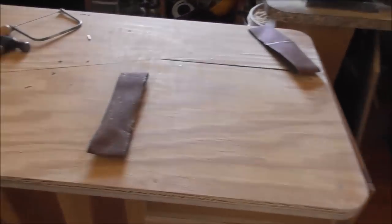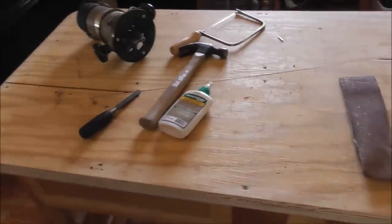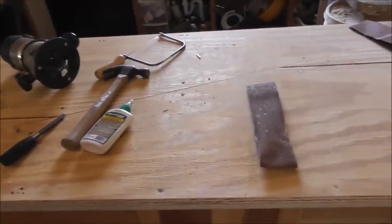And over here, I am working on sanding the bottom. I don't have to sand it thoroughly, but I'm just trying to get all the major burrs off of there.